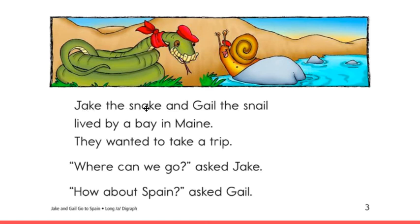Jake the snake and Gail the snail lived by a bay in Maine. They wanted to take a trip. Where can we go? Asked Jake. How about Spain? Asked Gail.